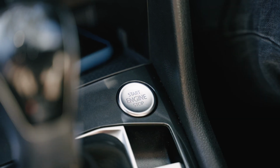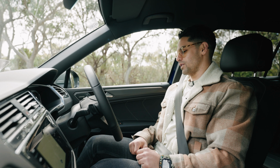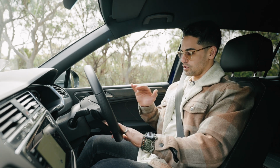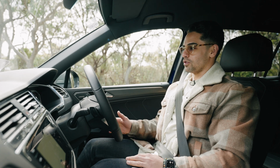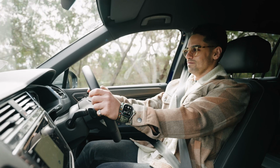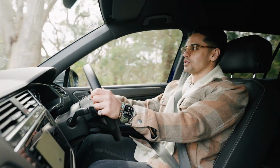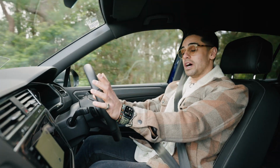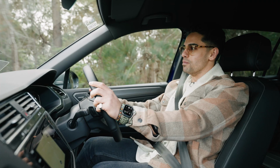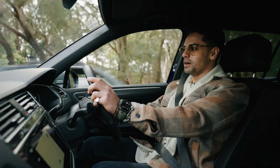So we are going to launch the Tiguan. It does have launch control. So left foot on the brake, turn your ESC completely off or in sport mode. Throttle to 3,000 RPM. And yeah, that's pretty quick. So a 0 to 100 time of 6.8 seconds is enough for a mid-size SUV, by all means. I don't think you need any quicker.